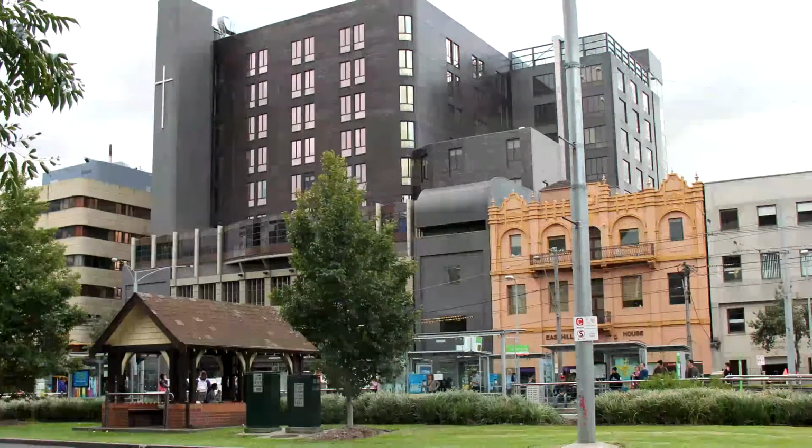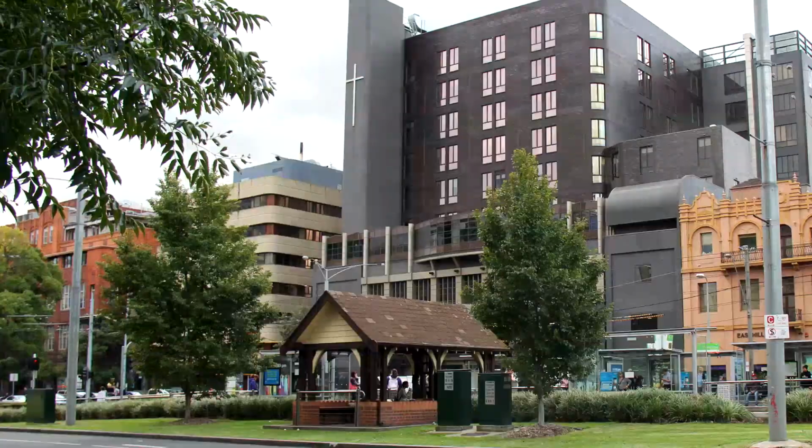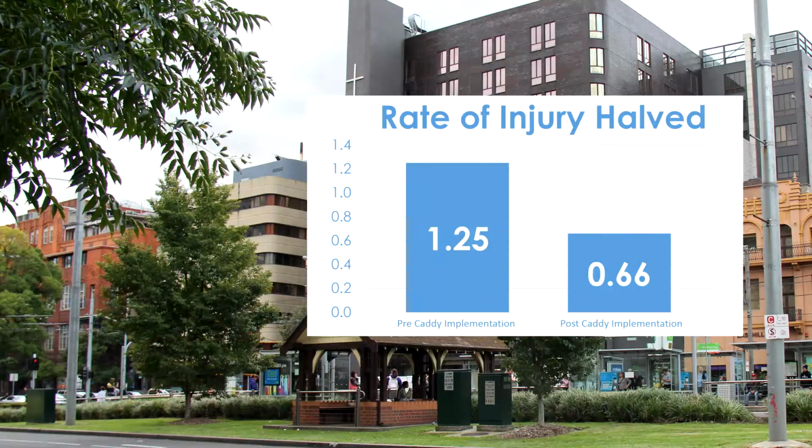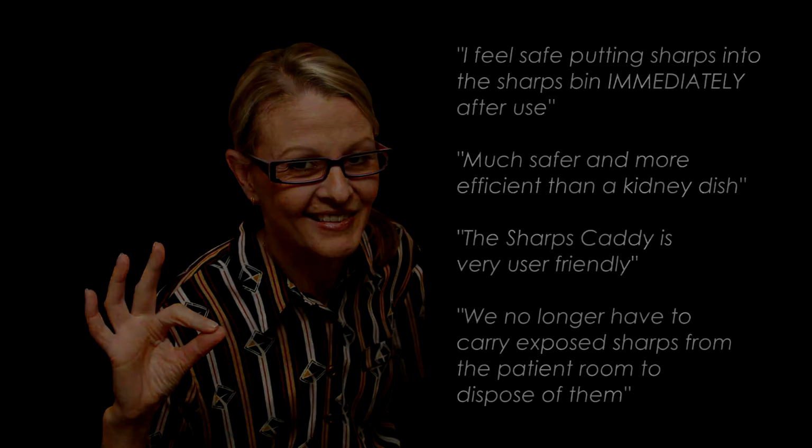The benefits at hospital ward level have been spectacular. At the St Vincent's Hospital in Australia, the rate of injury at this large hospital has halved since the compact Sharps Caddy was adopted. And what do the nurses think of our Sharps Caddy? They love it. It's intuitive to use, and having the sharps bin and hand wash next to the tray allows us to do what comes naturally. A constant reminder of best safe practice with everything you need right next to you.